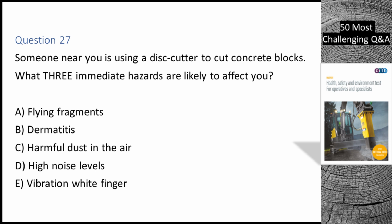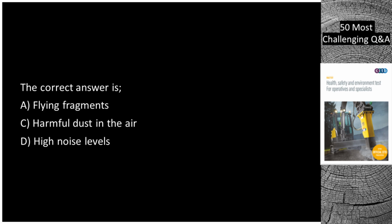Someone near you is using a disc cutter to cut concrete blocks. What three immediate hazards are likely to affect you? A. Flying fragments. B. Dermatitis. C. Harmful dust in the air. D. High noise levels. E. Vibration white finger. The correct answers are A. Flying fragments. C. Harmful dust in the air. D. High noise levels. Question 28.